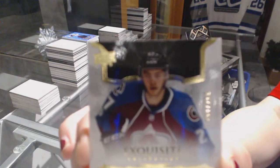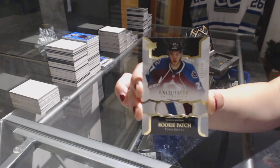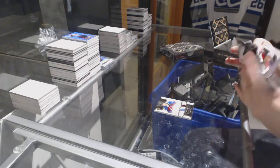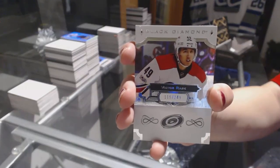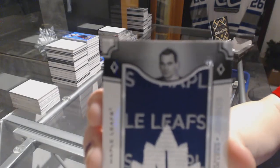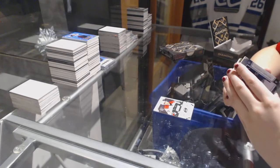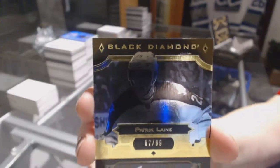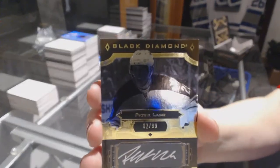Numbered to 299 for the Colorado Avalanche, Tyson Jost. We've got a base card numbered to 249 for the Carolina Hurricanes, Victor Rask. A team logo jumbos for the Toronto Maple Leafs, Phil Kessel. We've got a autograph numbered to 99 for the Winnipeg Jets, Patrik Laine. Patrik Laine auto for the Winnipeg Jets.